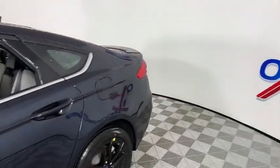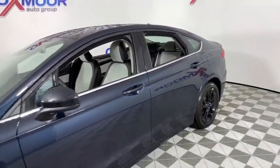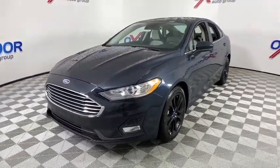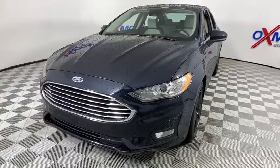For the right vehicle? Check out the 2020 Ford Fusion. You can have both impressive power and great economy in a Fusion. This vehicle has less than 100 miles.